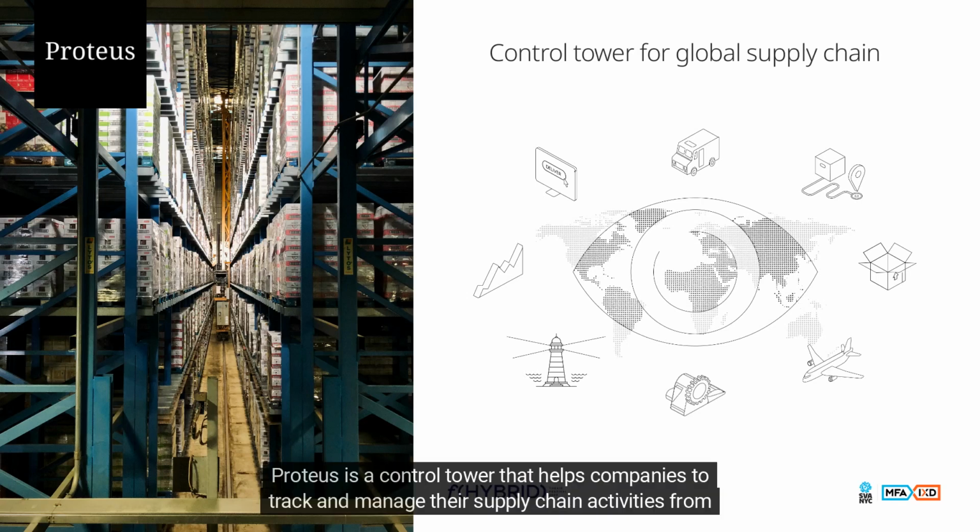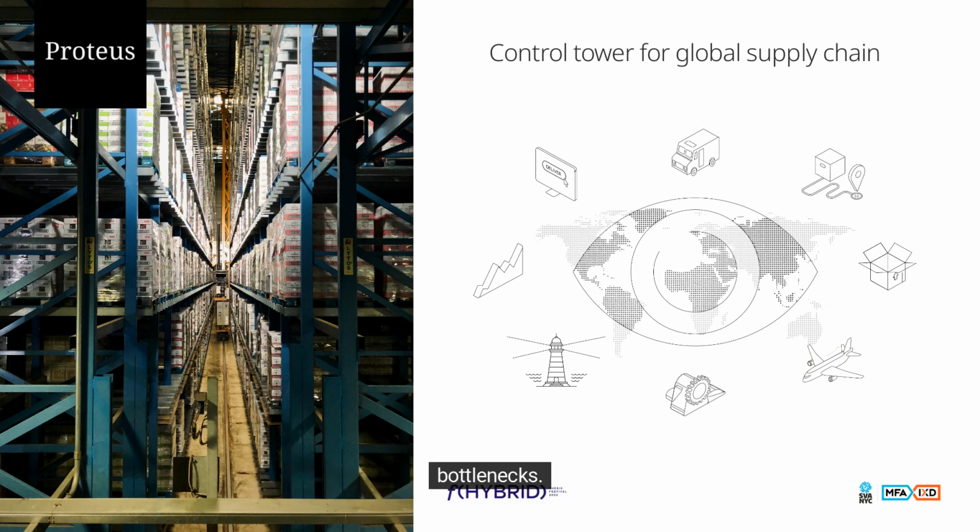Proteus is a control tower that helps companies to track and manage their supply chain activities from a single point, enabling them to quickly identify and address issues such as delays, disruptions, and bottlenecks.